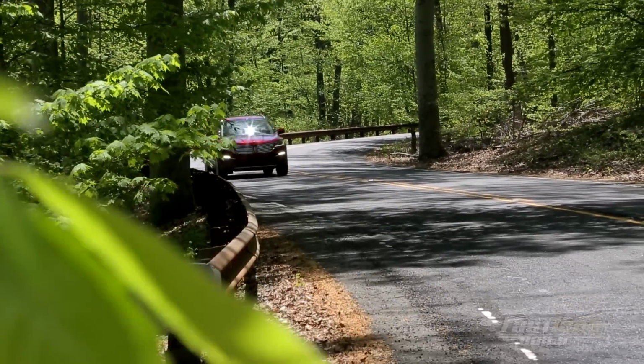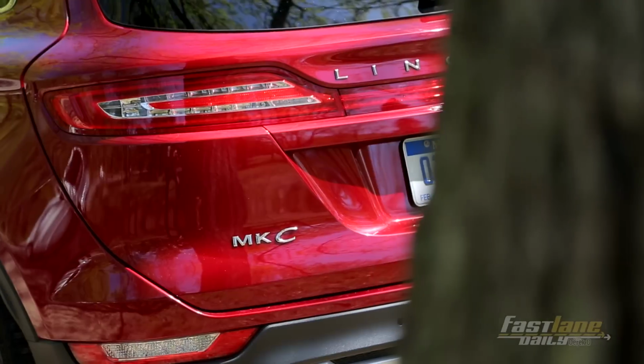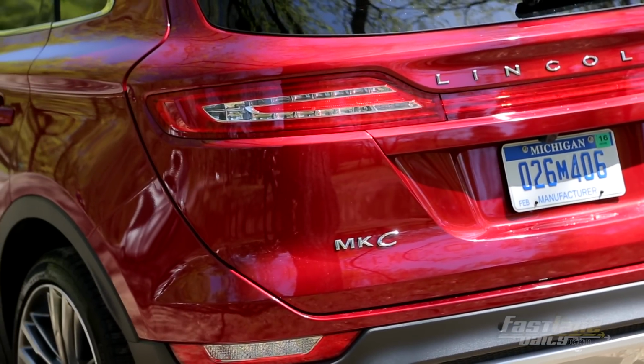One good thing to look forward to in the future is Lincoln is finally getting rid of this whole MK this, MK that nomenclature. So cars are going to have actual names. So this might not be called the Lincoln MKC in a year or two. It might actually have a name.